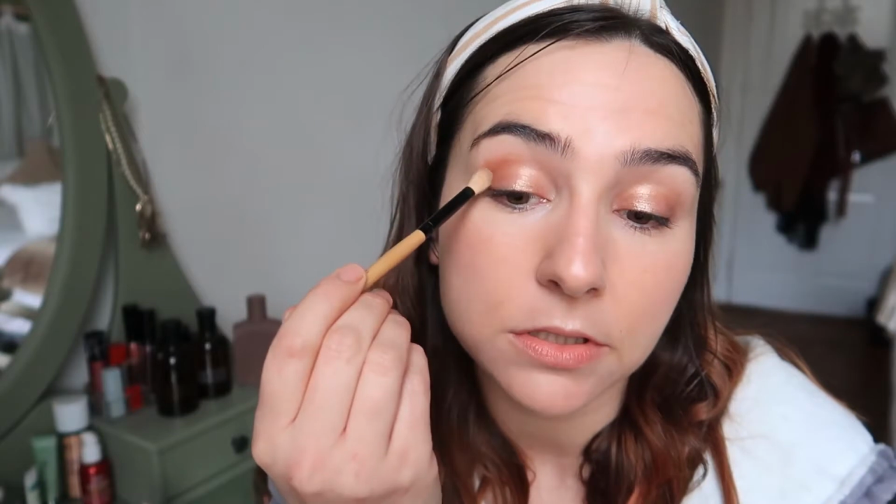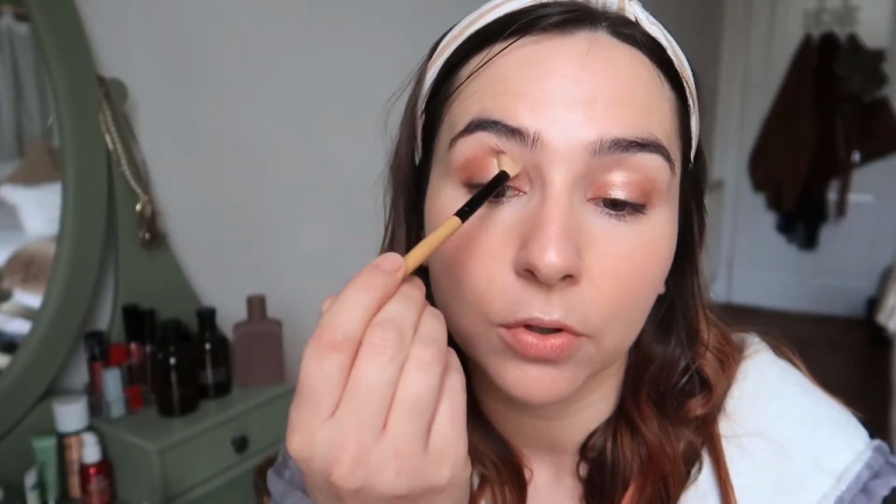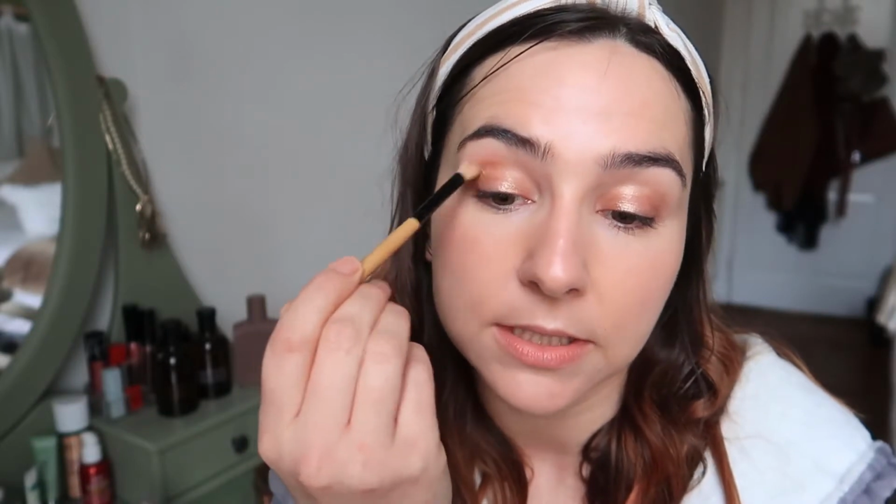So initially I'm going to go in from the Heat Petite palette with Vibrate. It's funny, it looks relatively beige in here, but actually on my eye it looks relatively orange. And I'm just going to run that through the socket just to give me some definition before I start plopping on loads of yellow everywhere.